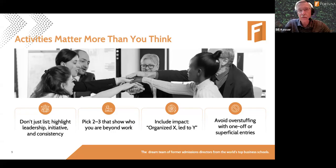But again, be thoughtful about what you're going to put on the form. Are these things that are truly important to you? Have you actually had a significant commitment to them? And are they going to demonstrate certain attributes that the schools are looking for? This consistency, initiative, leadership, et cetera. Not simply, the longer list wins. That's not the case. It's really more about what does this say about you and your interest and your commitment and your view of the world outside of your professional life.